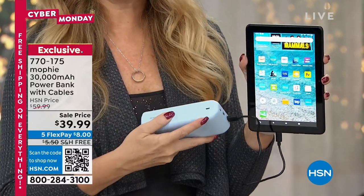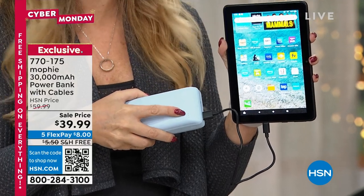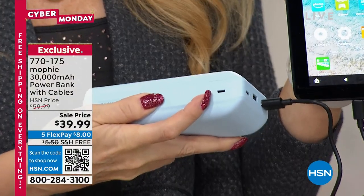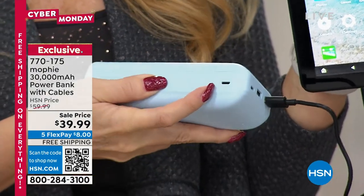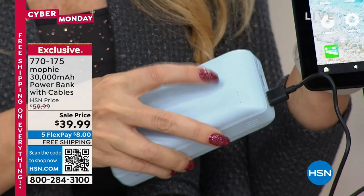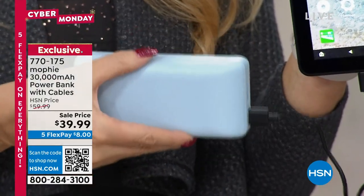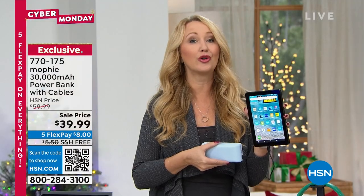Yep, so you're going to be able to see it right here. There's your little gas gauge. So you've got the four little lights that show you every 25%. Here's where you're going to charge your Mophie. So you just plug it in to charge it really easy. The micro USB cable that we include is going to charge this guy up. So it's really, really easy, but you can see right there when you need to recharge your Mophie. And again, 30,000 milliamps. So this is going to charge over and over and over again.